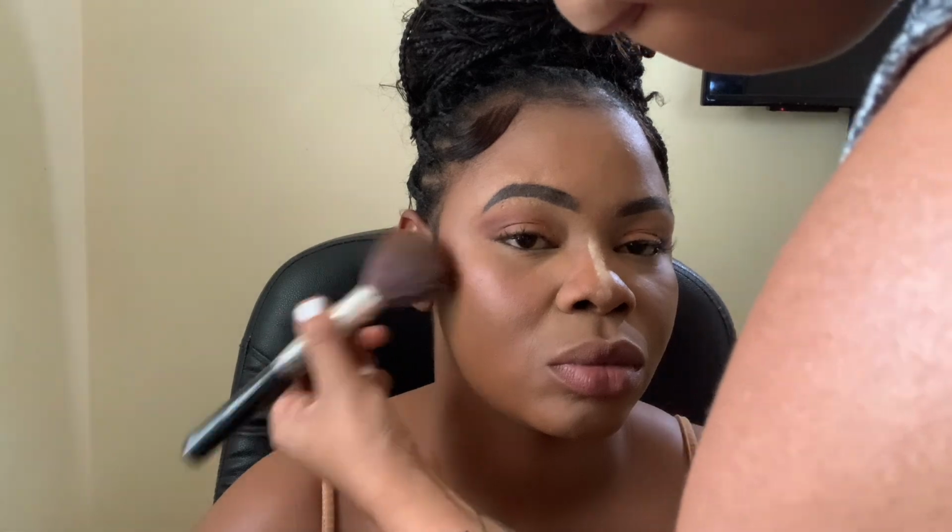When I'm contouring, I try to stay at one spot and blend in that spot in a tapping motion as well and a blending motion. So guys, you can just watch what I'm doing right here because it sounds crazy explaining how I contour, but as you can see, I'm really precise at where I place the powders.